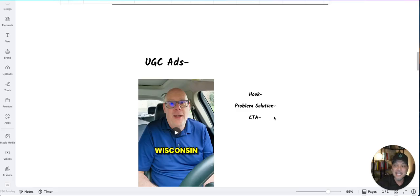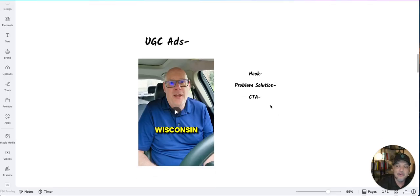And then the CTA would be the call to action, meaning after everything's finished, what do you want that client to do? We usually send them to a landing form where they can fill out the information so we can give them a call or follow up. So let me show you how this ad sounds so you can get an idea of how these UGC ads look.